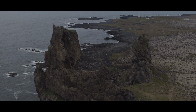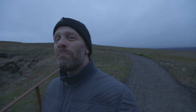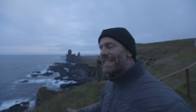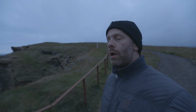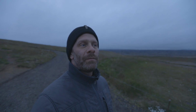So, second day, and we are at our last stop today. We are doing sunset. It's not much of a sunset really. We got some colors in the sky. We're at Lone Drunkard, still in Snæfellsnes Peninsula. And this is our last stop at this peninsula. Tomorrow we will drive on north. And so this is the end of this part of the video.